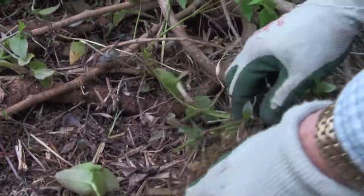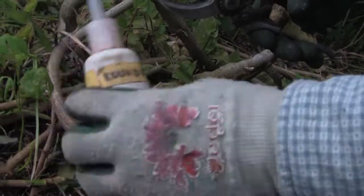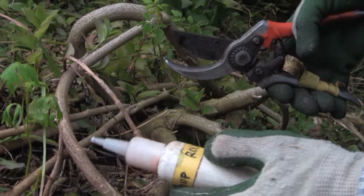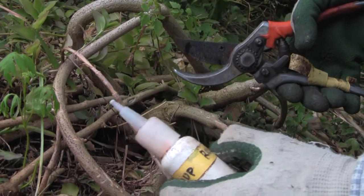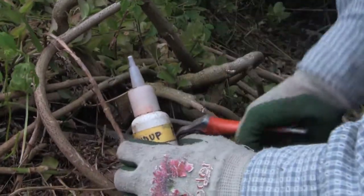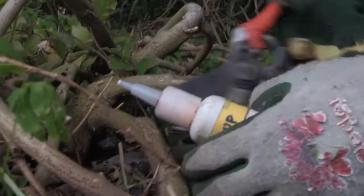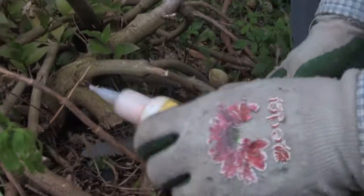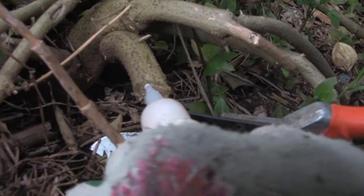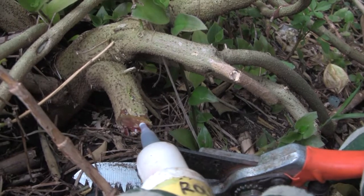I've got my herbicide ready, and it's in this bottle from the hairdresser, and it's got some dye in it. I think this one's got blue dye, and the dye's there so that when you've done the cut you can actually see where the herbicide is. When you've done the cut, you can see where it is. So I'm going to put it on straight away, I hope. Oh, it's got red dye in it.